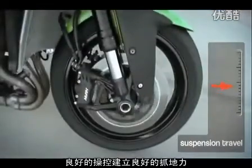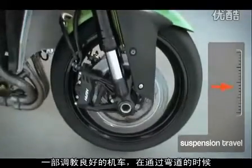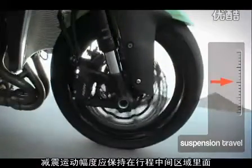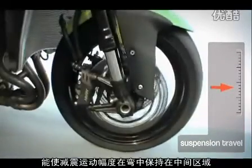Good handling means predictable traction, and good traction depends on your suspension working well. In mid-corner, on a properly set up bike, the forks and shock work best in roughly their mid-stroke range. With good throttle control, you can see the forks working in their mid-stroke in mid-corner.